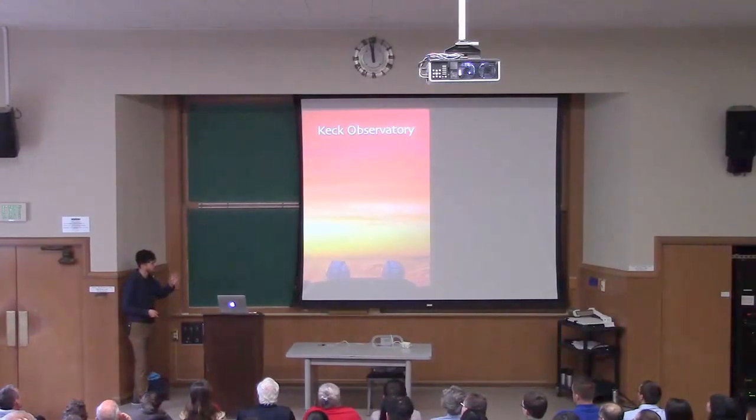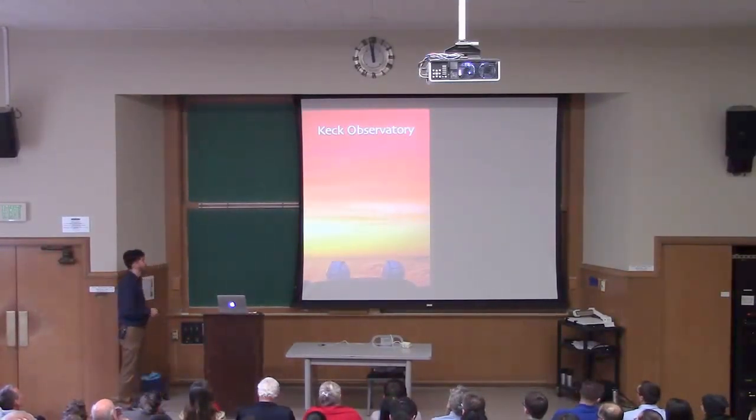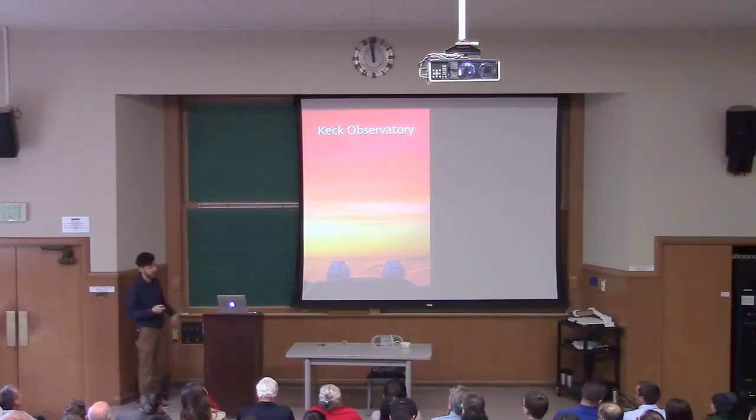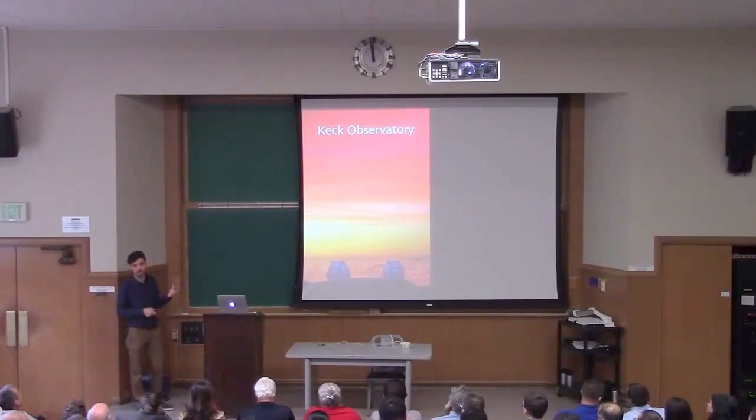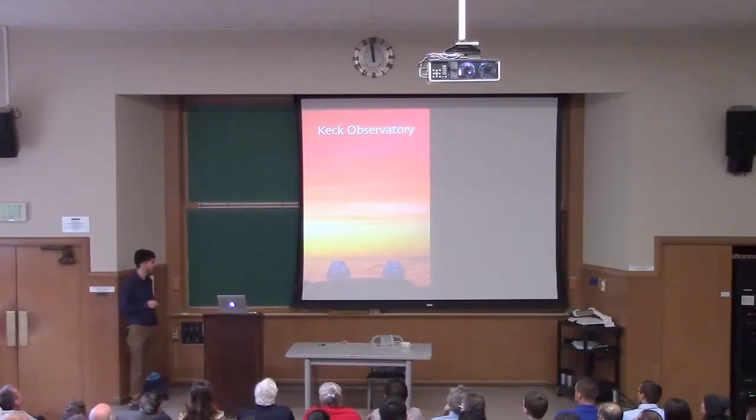And so I want to start by describing a little bit of what that technology looks like. To start, you need a really big telescope or telescopes. These are my two favorites. They're the Keck telescopes in Mauna Kea, Hawaii. These are the reason why I spend so much time in Hawaii, in addition to the beaches.